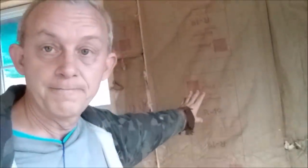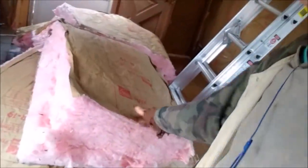I'm almost fearful of mentioning this because the comment section is just going to light up. Oh, you're doing it wrong. I know I'm doing it wrong. I used R19 insulation on the walls. So I put 2x6s on the walls, and R19 goes in 2x6s. So if you use 2x4s on the walls, then you have to use R13. It's much thinner insulation. So I have R19 left over.